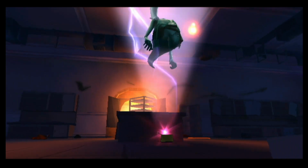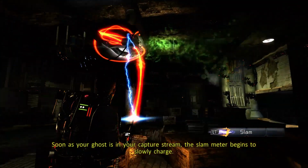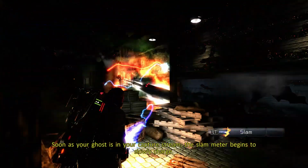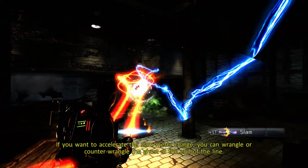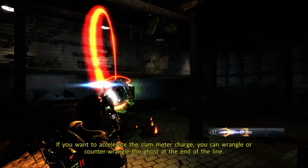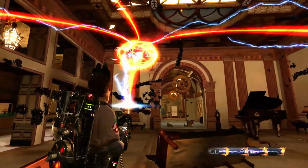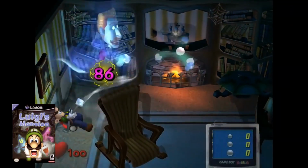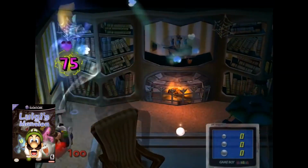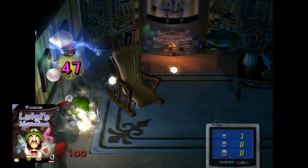Finally, let's go back to trapping ghosts one more time. In the 360 and PS3 versions of the game, once the player has a ghost worn down enough to enable the capture beam, they then need to wrangle the ghost around the room, Luigi's Mansion style, in order to build up a slam meter which will wear it out enough to be able to trap it. The thing with doing this is that it makes the trapping process even more lengthy. Luigi's Mansion works because the Poltergust vacuum immediately wears down the ghost you're trying to catch as you're wrangling. It's the whole process, not just part of it.